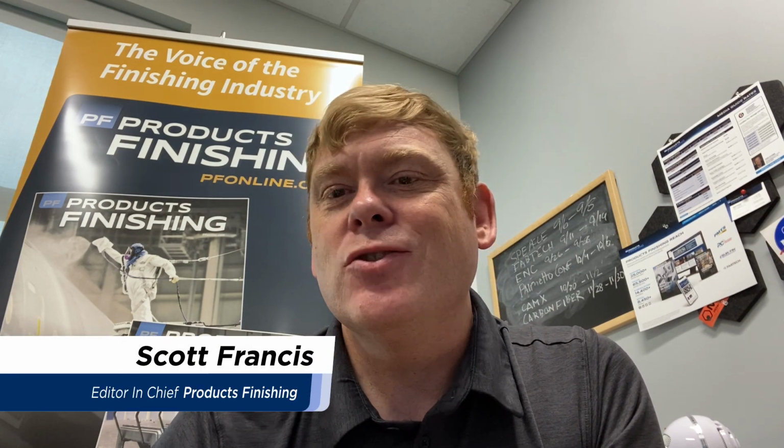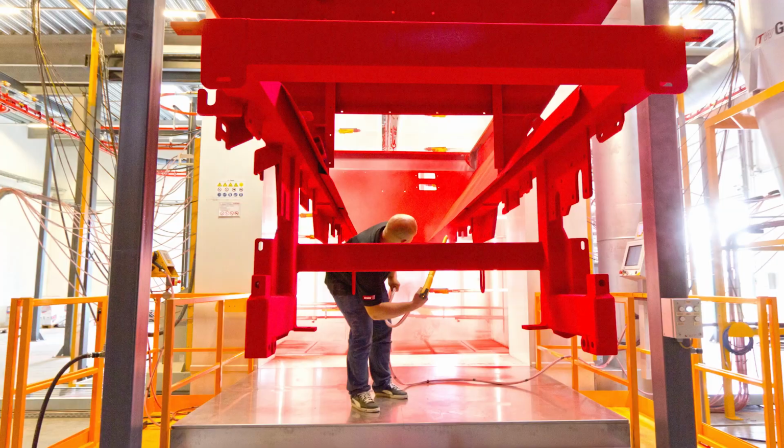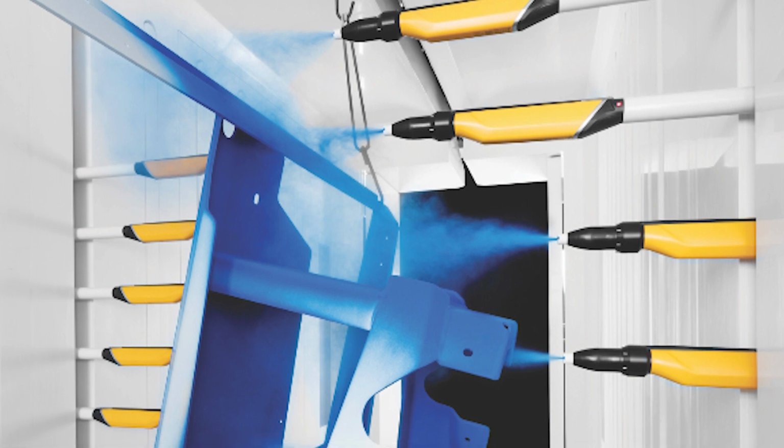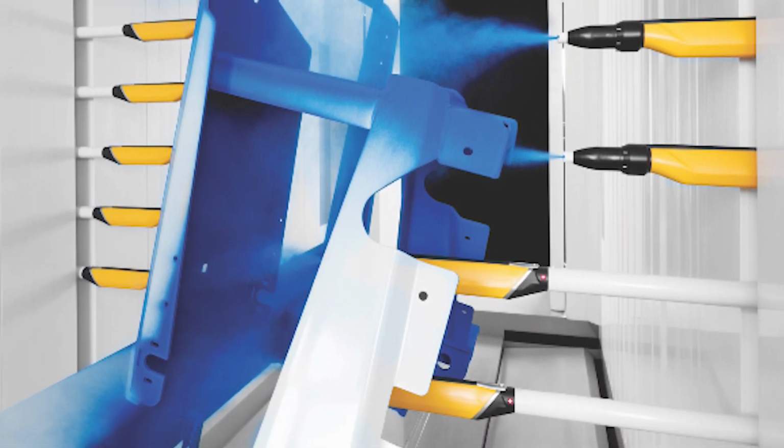This month's cover story delves into the ways powder coaters are increasingly turning to the tools of lean manufacturing and Industry 4.0 to reduce costs and improve quality and increase productivity. The feature profiles 4 companies who are using smart solutions to increase throughput and improve process efficiency and quality while reducing energy and water usage and controlling costs.